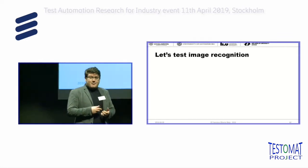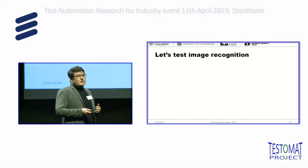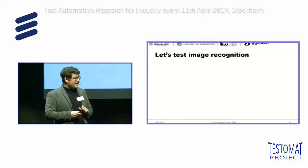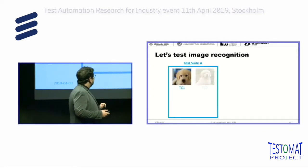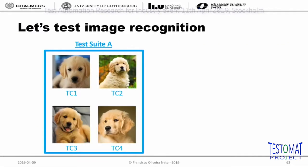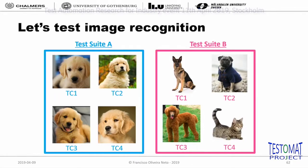Well, if we think about it, the input is the picture of a dog. So I've asked two engineers to create a small set of test cases to test this app. Engineer number one chose these four test cases here, pictures of dogs. Cute, right? Engineer number two chose these ones instead. Now we have two different test suites, and let's say that we cannot run all of them. We have to pick one.